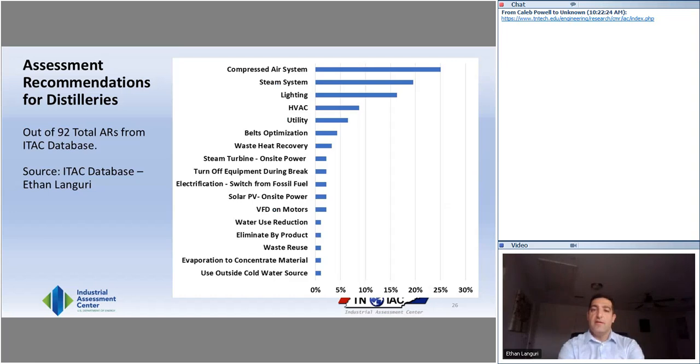I worked on the data a little bit more just to break it down. Out of 92 total assessment recommendations, just for the sector of distilleries, and I could do this for breweries and wineries, but really for this talk, I just did it for distilleries. You can see that around 25% of the assessments recommended something related to compressed air systems. So it can be anything around compressed air systems. That shows me that compressed air is a major player in energy use, and of course provides major opportunities for cost saving in distilleries.